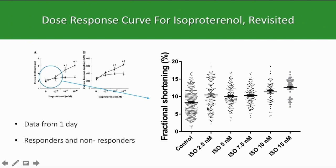It's interesting, even if it's just 1 day, you see there's an immediate effect. And actually, fractional shortening is not the best way to measure the effect of ISO. The kinetic parameters are affected much more quickly, but I wanted to be able to compare it with the old graph.